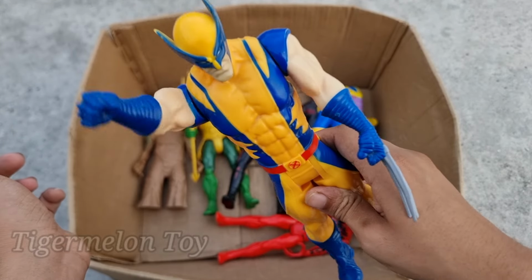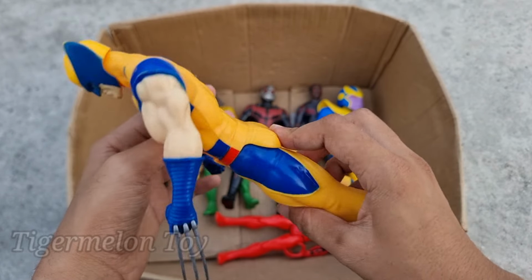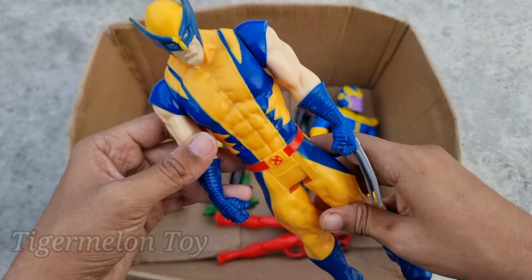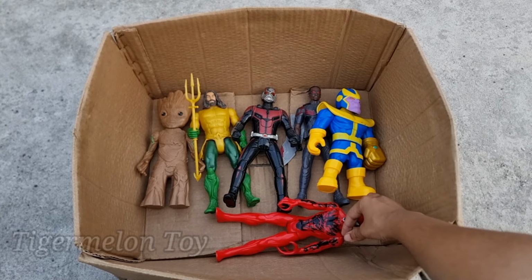Wow, guys, X-Men Wolverine is very cool, guys. He's the villain of Batman, guys. Batman and him is the very cool competitors, guys. This is X-Men Wolverine. Wow, he's very cool. Now, who is this one, guys?